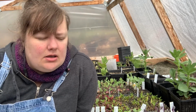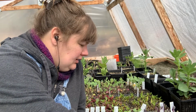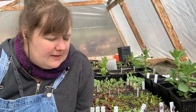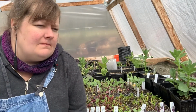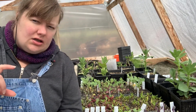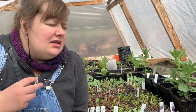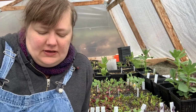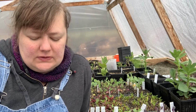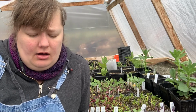Bok choy is another one. I don't have any bok choy planted. I didn't realize I didn't have any bok choy seeds, so I just got some. It's like an Asian green that's stockier, not really like celery, but it's a leafy green with a heartier base to it, which is really delicious. Other things you can plant now are some roots, if you need something with a little more substance over just the greens.